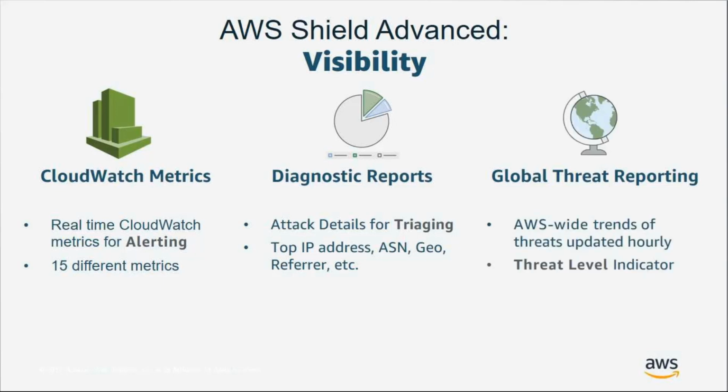Then there's the global threat reporting dashboard. You can even use this to check out what AWS sees and what we're detecting across our entire network, and then allow you to set up mitigations and to set up a better posture to ensure that you have a proper security posture in case of a particular launch that you might have.